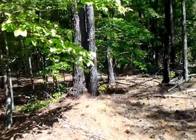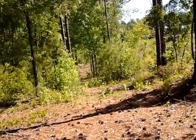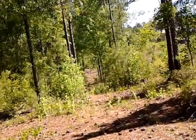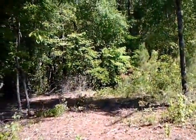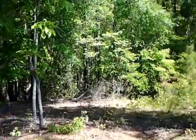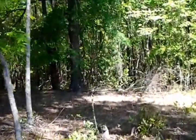But then we've got little areas. The previous owner made all these little tracks, one that goes around the whole inside perimeter of the property, and then he made pathways into the woods here.